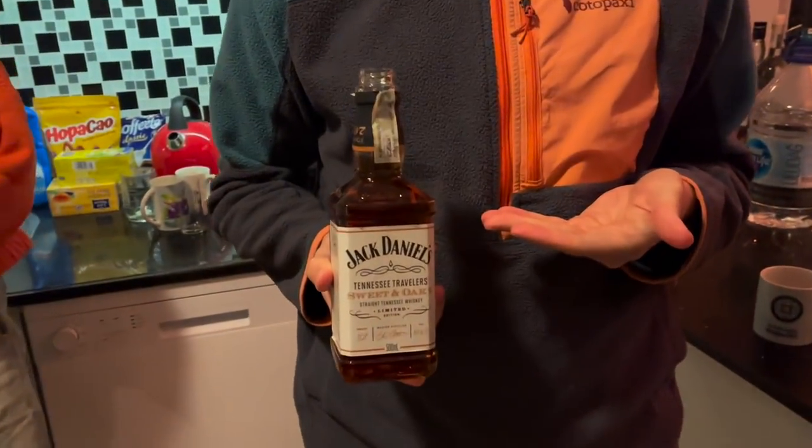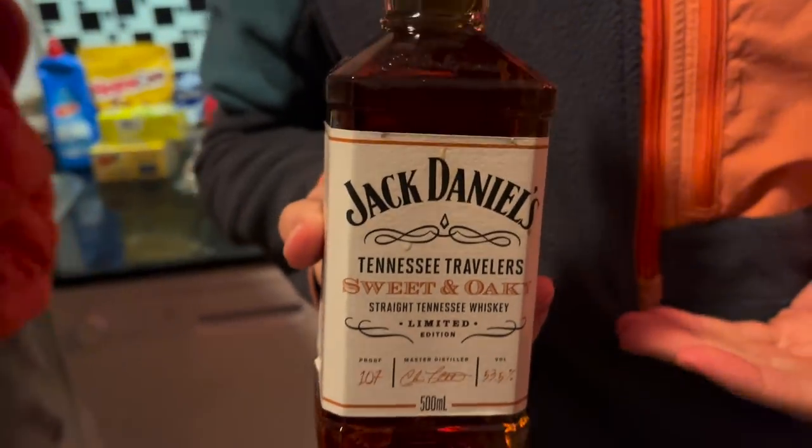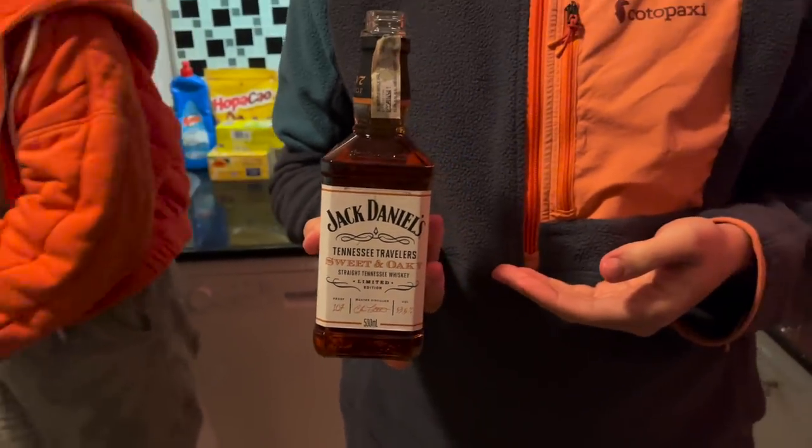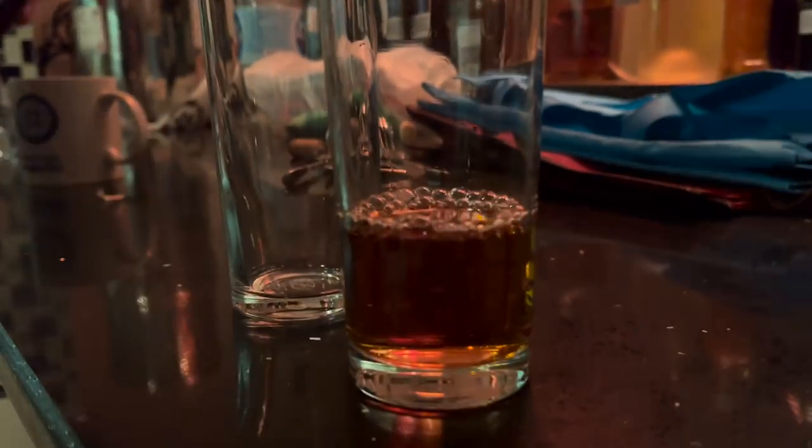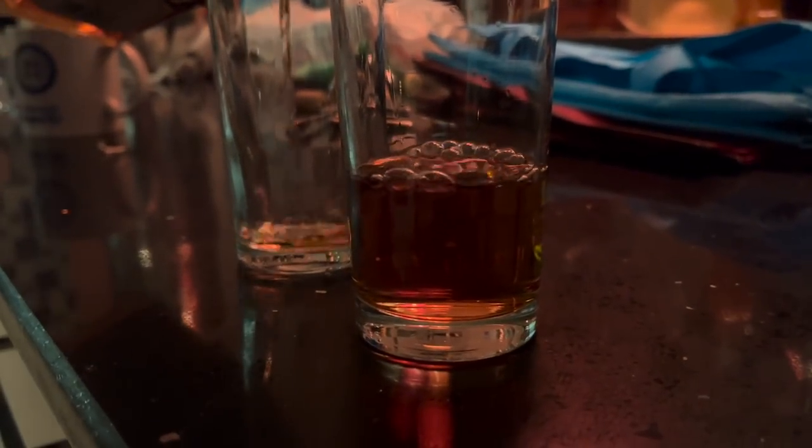I think that's much better. It's the first time to try this one, so anyone that has tried sweet and oak, Jack Daniels, let us know what you think. I think a generous helping, sir. Okay. We've got limited glasses here. And use the rule of thirds on the camera. Stop. Yeah, that seems like a generous portion.